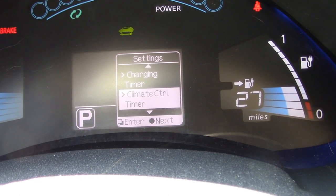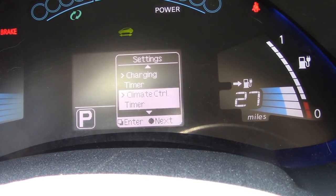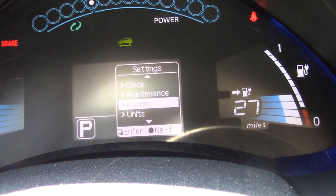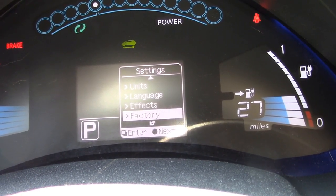I believe you can actually set the vehicle to warm up the car at a certain time. Like if you always leave in the morning and you want to warm it up while it's still plugged in, you can do that. You can set the clock, you can set maintenance warnings, all units, all this kind of stuff, language. This is not really anything important.